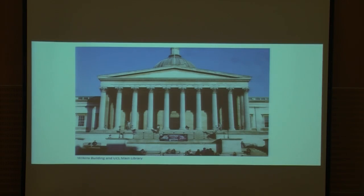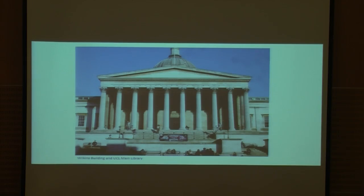This is a picture of my library in UCL in the centre of London, just around the corner from the British Library in Euston Road. We are the third oldest university in England, founded in 1826 after Oxford and Cambridge. And when we built our library to support the new university, this is what they wanted it to look like. So remember this picture, because I have another picture at the end.